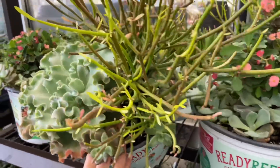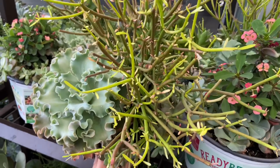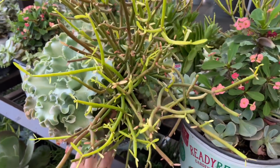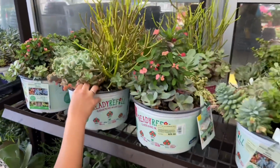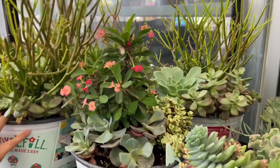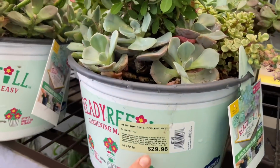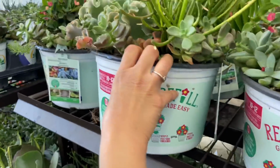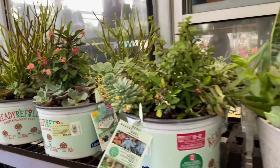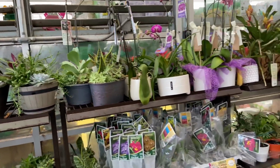Oh, this is a beautiful combo. Fire stick and this echeveria together. Ruffles echeveria. Come on. How much is this baby? This one is, I want to say they're $29.98. So there's different combinations according to what you like, but I like that one. Awesome.